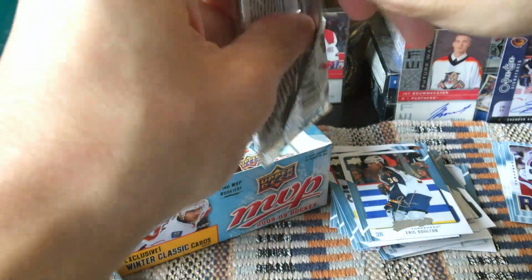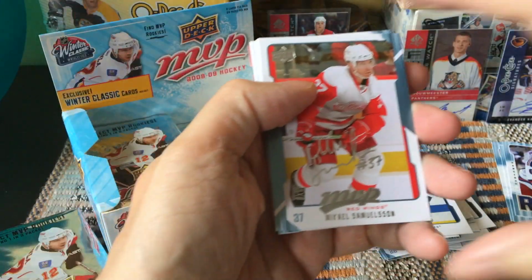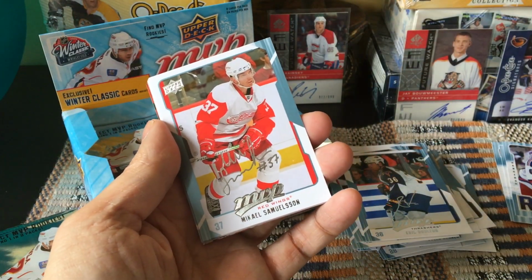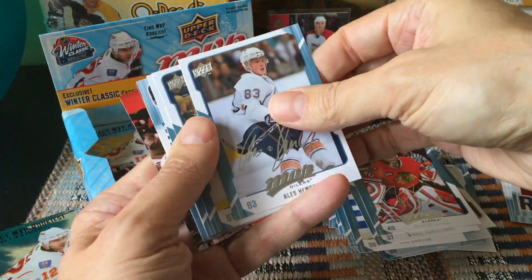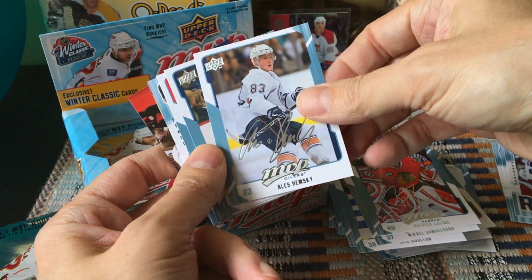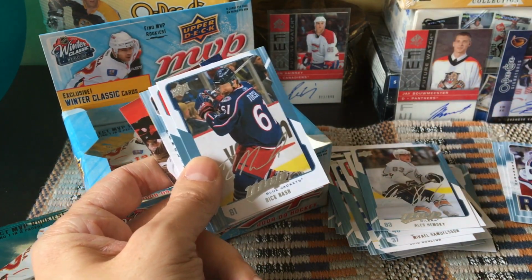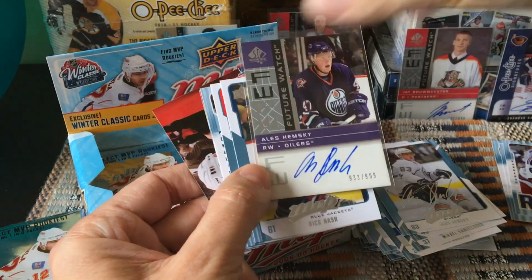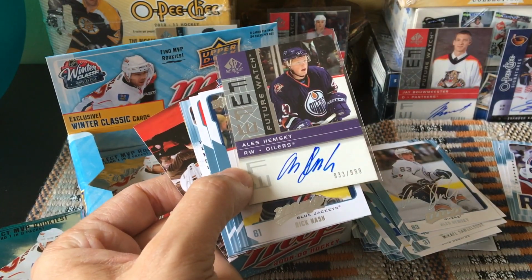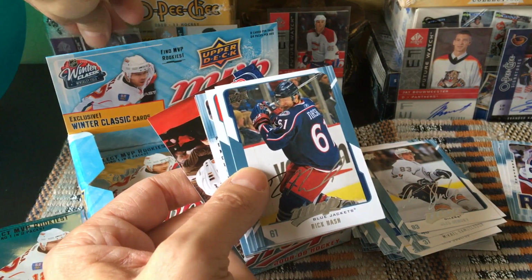Presently on your Wild. On and on. Samuelson. Patrick Lalime, who you might remember from Ottawa, from the Sens. There's Hemsky. I have a Hemsky card in the background somewhere. A rookie card, a Future Watch of Hemsky. See? Boom. Isn't that cool? Future Watch, Hemsky. Everybody paying attention?